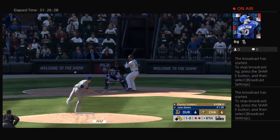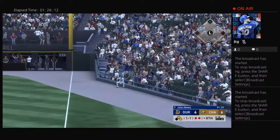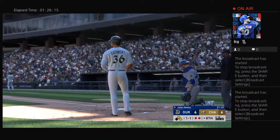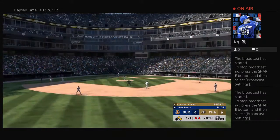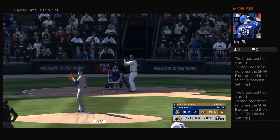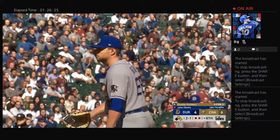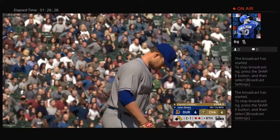Now the 1-0. Hit in the air down the right field line, but this is just going to wind up being a foul ball. Hey, last 2 pitches back-to-back off speed, then he's late on the fastball. He could pretty much do anything he wants right here on the mound. No offer on that one. 2 balls and a strike.